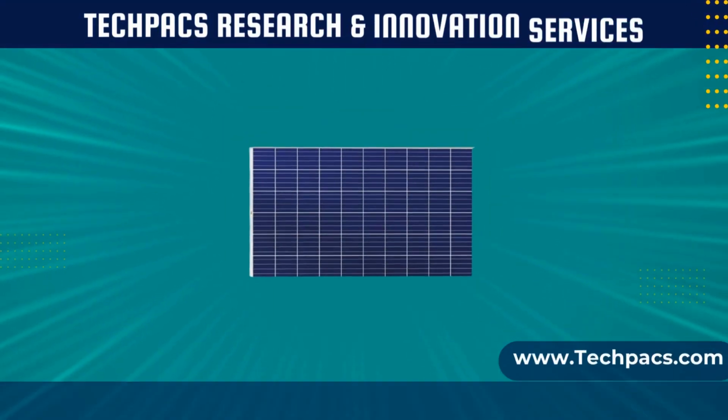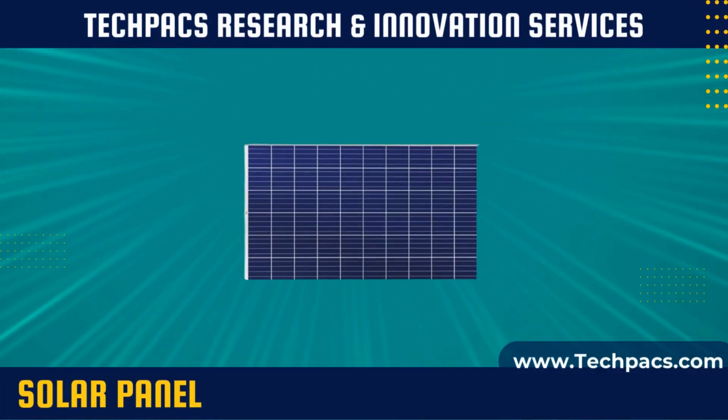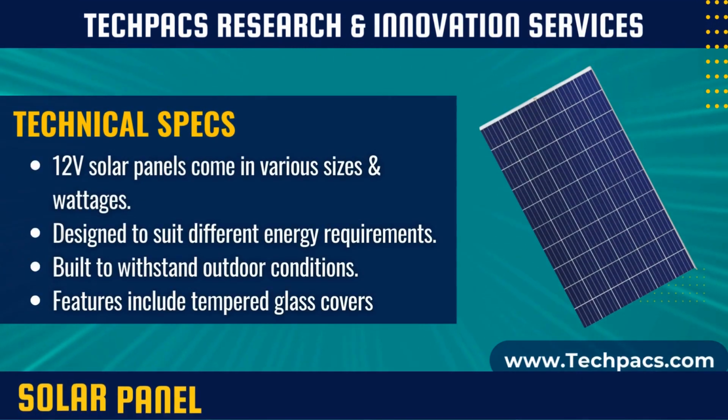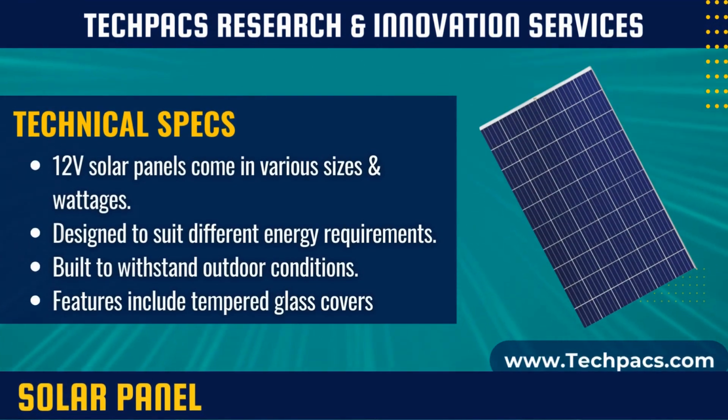The 12-volt solar panel represents an efficient and eco-friendly solution for harnessing solar energy to generate electricity. Designed to convert sunlight into electrical power, these panels are widely used in off-grid applications, such as remote cabins, RVs, boats, and small-scale solar projects. With their compact size and easy installation, they offer a convenient way to utilize renewable energy sources.